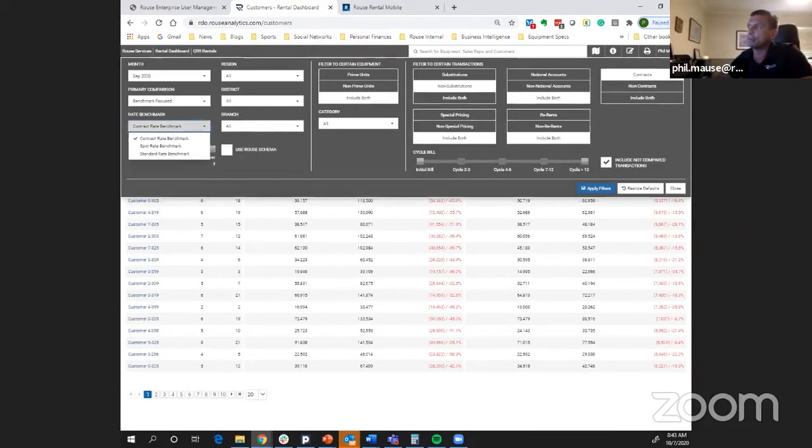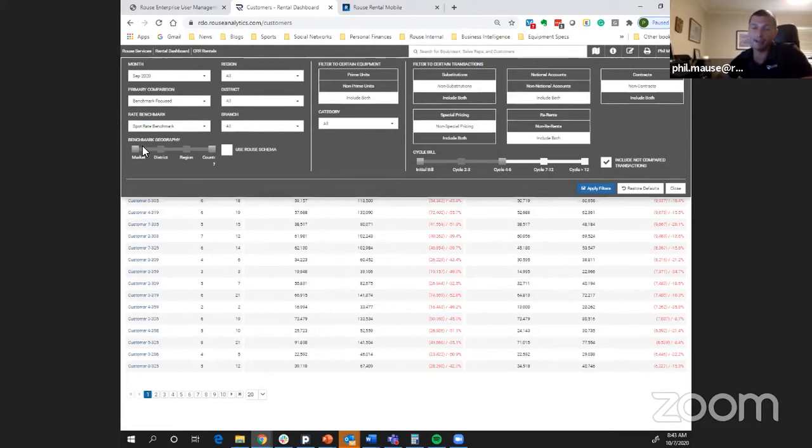You can also look at a comparison of just your non-contract and shorter duration customers, so less than 6-month rentals, to a benchmark that is specific for that subset. So a lot of different ways you can slice and filter the data to look at different comparison points depending on what's relevant for you.